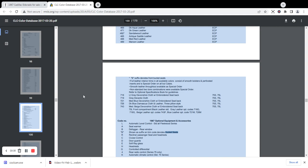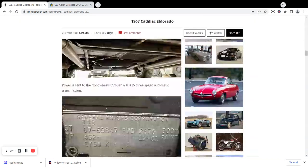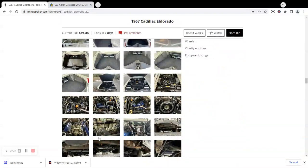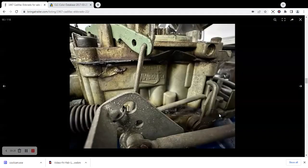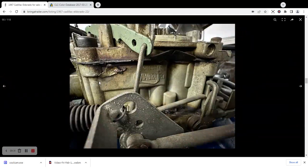So having said all that, we'll go back to the B designation, again, being only a suffix when dealing with an original bucket seat car. We've got a lot of photos here providing disclosure. We can go here and take a look at the carburetor. We can see that in 1967, an original Quadrajet carburetor would have a round seal right here designating the fourth character in the sequence of the numbering system with a 7, indicative of a 1967 Rochester carburetor.